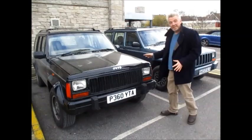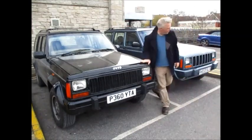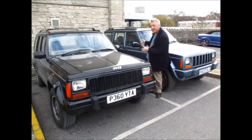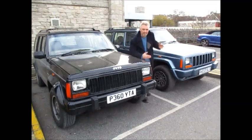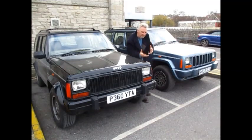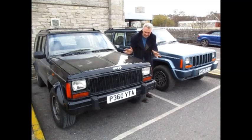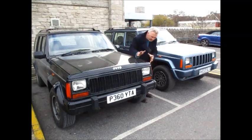Let's just have a look at the difference between the Mark 1, this one, and the Mark 2 XJ. I mean, you can see it's basically the same car. I like them both, but in terms of the purity of design, this has got the beautiful, crisp, razor edge. It's just so sharp the way the lines are.